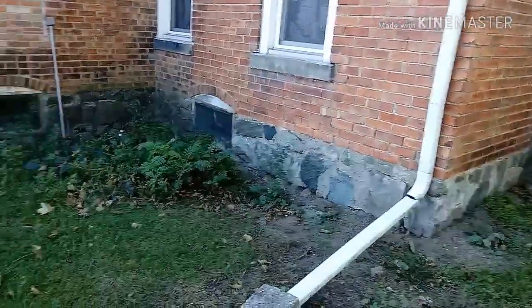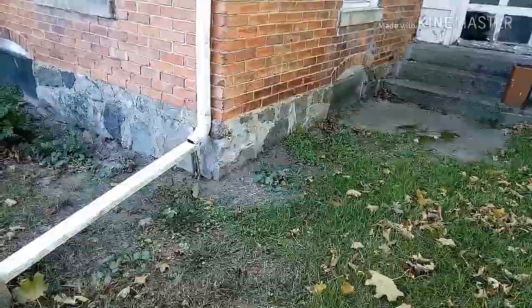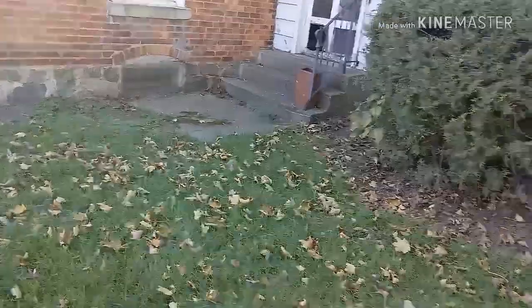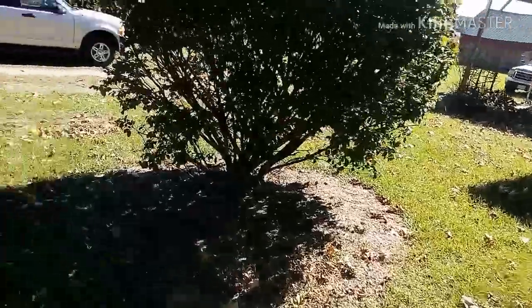So I'm guessing from the way the foundation looks on this and the school, they were built around the same time. Pretty close. I'm guessing this is probably a little older than the school over there, because this just looks a little rougher than the school. Well, that could have been redone a little bit. But we're going to check around here and see. It's got to be at least mid-1800s. Late 1800s when this was built.